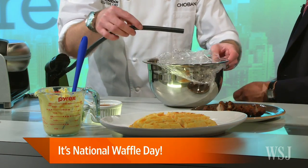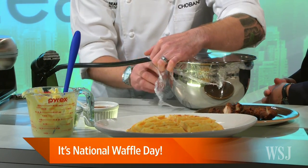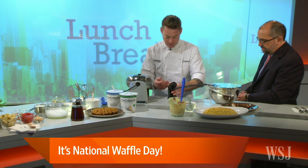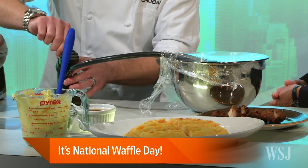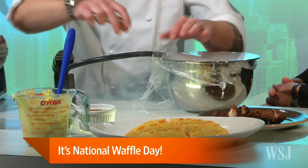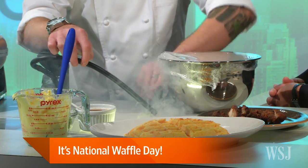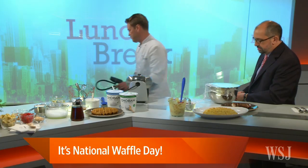So we have some Greek yogurt in a bowl here that we've covered with some plastic wrap. And we're just going to take the end of this little tube here and wrap that. And then we have this cool little machine here. We're going to turn this on. And then you can see. Wow. So we're going to let that sit for about 10 minutes.